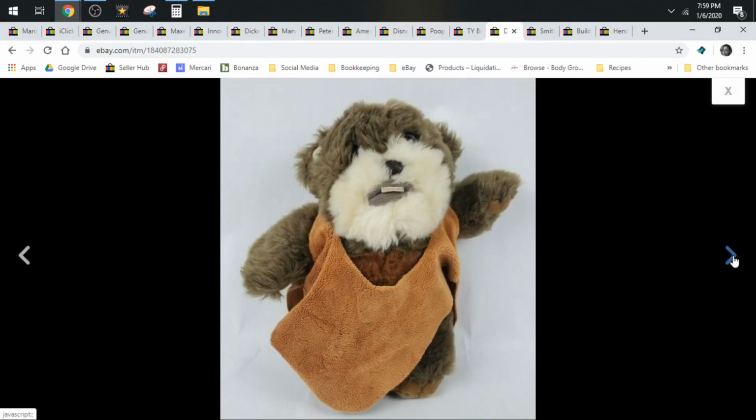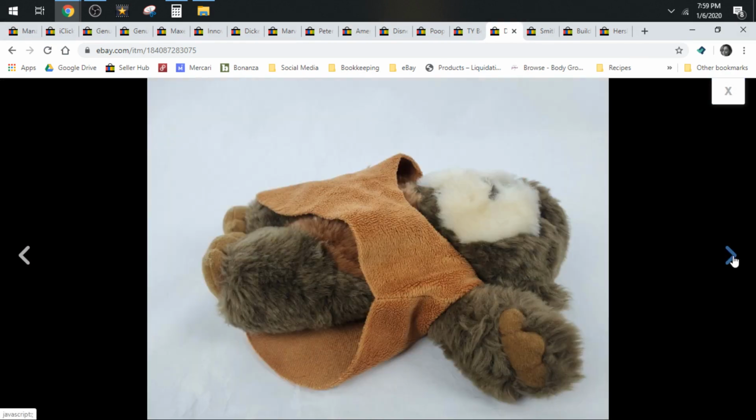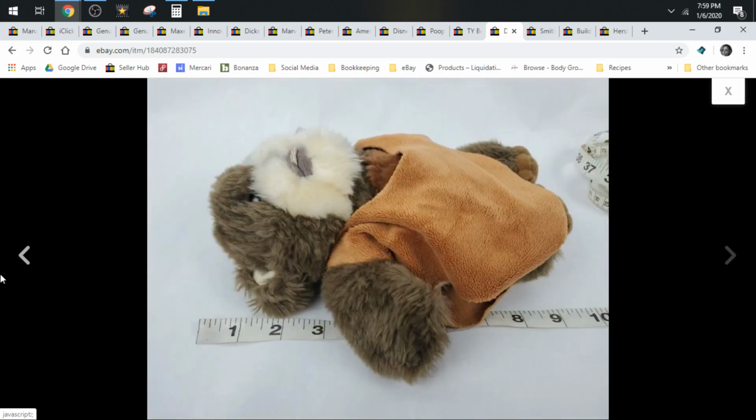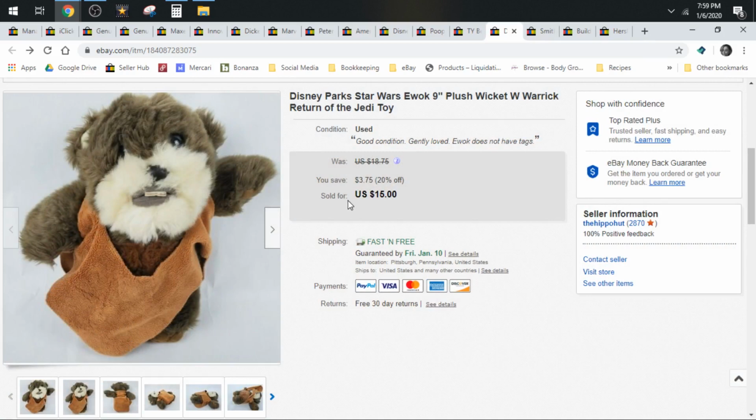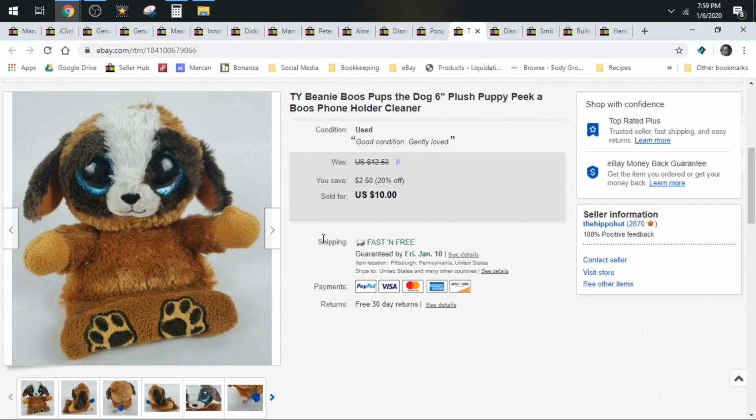Some of these next plush you will remember seeing in the plush that sold video, so I'm going to quickly go through these. We have an Ewok that was 50 cents at Goodwill, sold for $13.50, shipped first class. Star Wars is hot right now, guys. The new movie just dropped. The Mandalorian's very popular.